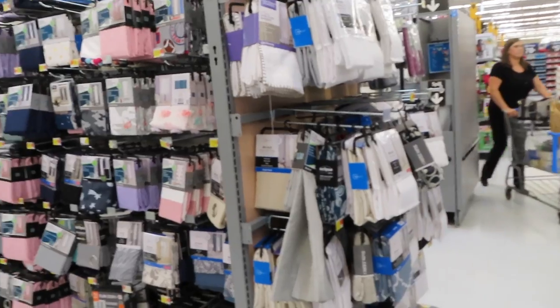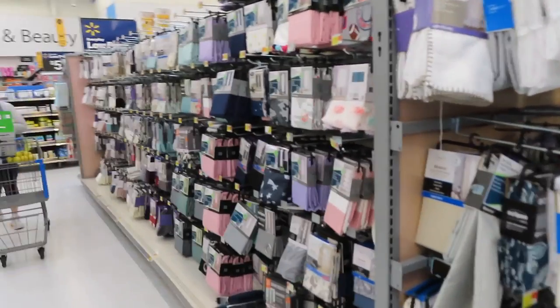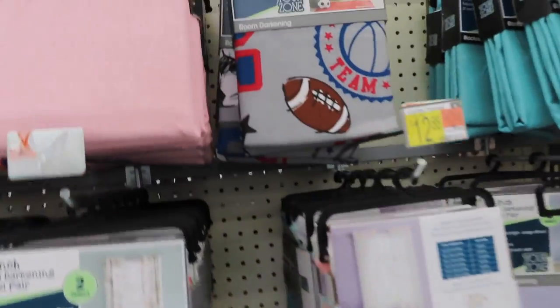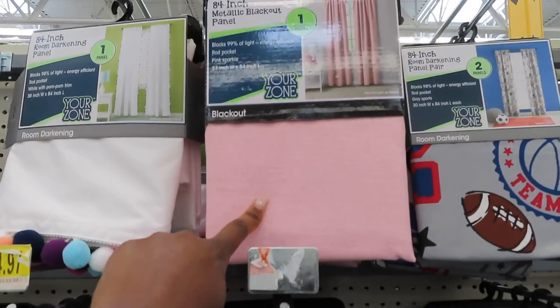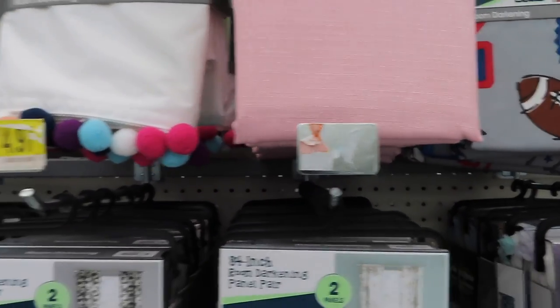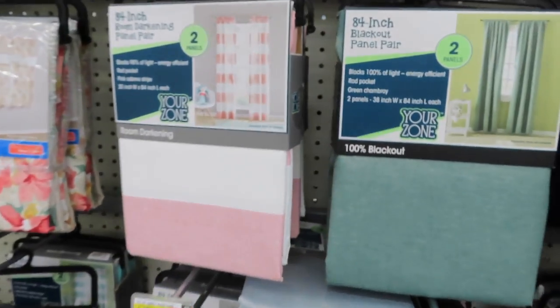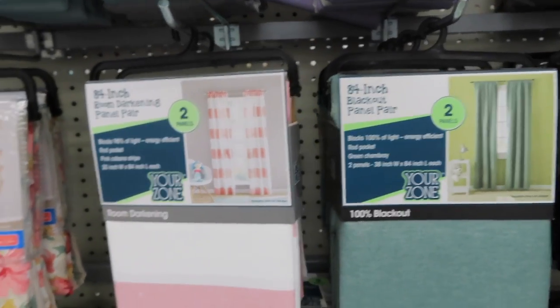Oh, me and my roommate are supposed to be getting these. Let me send her these because this is cute and this matches my room. We're getting these, and this matches perfectly. Oh no, look at this one. Oh yeah, let me send her this. Hold on guys, let me text her.